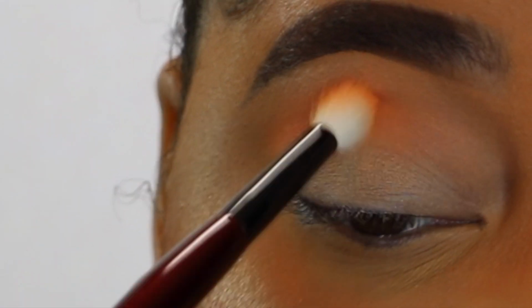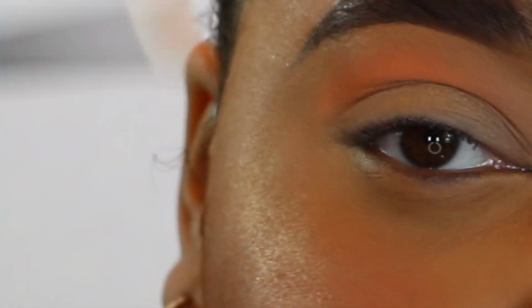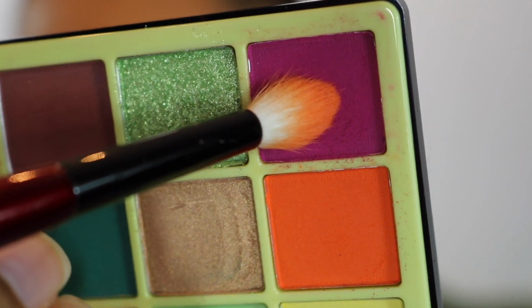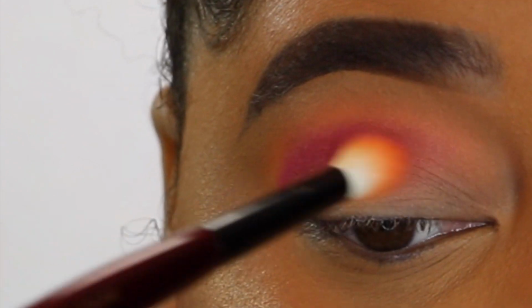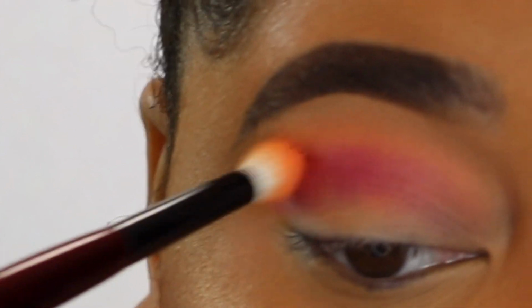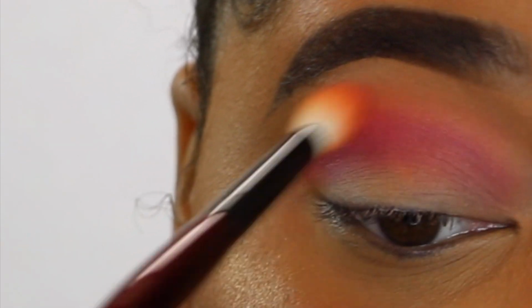So I'm going in really tight circular motions to diffuse the color out, but not really big because I don't want to fluff it into the air. Same brush, and I'm going to dip into this color. Move it down, and let's apply this directly in the crease. I'm pretty much using packing motions to apply this in the crease and sort of blend it upwards, but not a whole lot. Just back and forth.